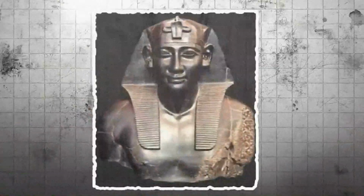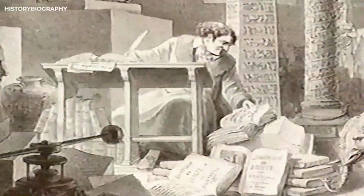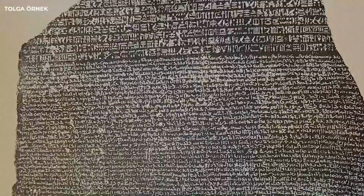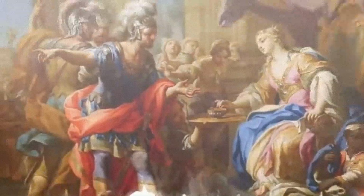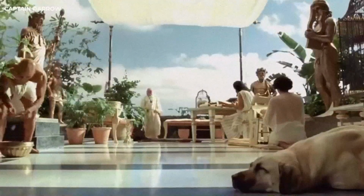But what made it so important was not how large it was, but the 3 inscriptions cut on its surface. These inscriptions maintain the same decree in 3 languages: the ancient temple ritual hieroglyphs, the demotic script of everyday Egyptian life, and the Ptolemaic Greek of the ruling dynasty. By accident, this trilingual decree turned out to be the very key to deciphering the lost language of the pharaohs.